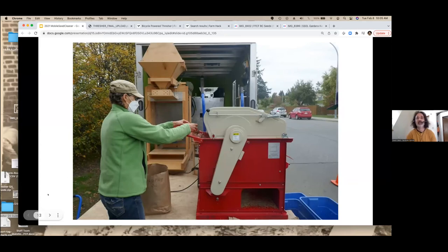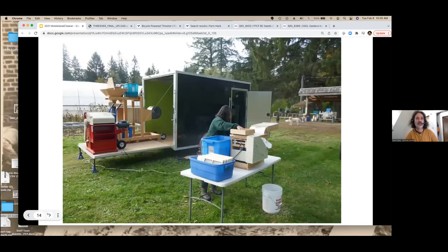It's pretty versatile. It has a couple of different screen changes. You basically feed all your chaff, the whole plant, into the top. There's a lever on the top that you pull, and it opens the chute and blows out your chaff. So it keeps all the seeds in the drum, turning, until you pull that lever and shoot out the chaff. And this is just a setup at a farm, with multiple pieces of equipment spread out.